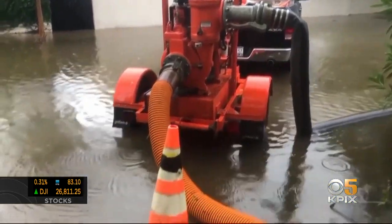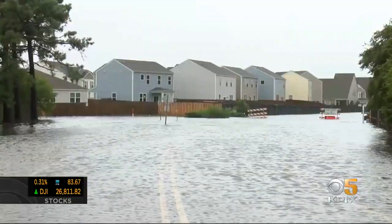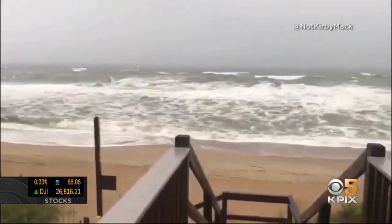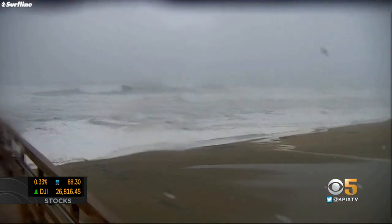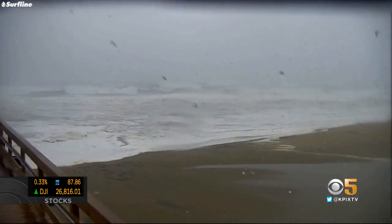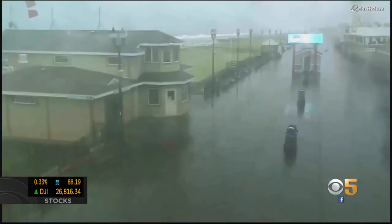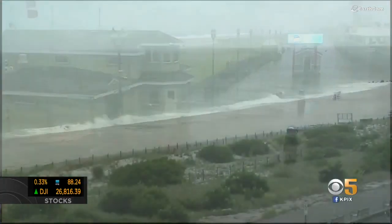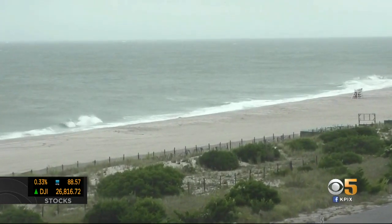Dorian also caused widespread flooding in coastal communities around Charleston and Wilmington. When you've been displaced in a storm like this two years in a row, it's tough. It's tough on the family. Dorian is expected to continue skirting the eastern seaboard throughout the weekend. Storm surge, hurricane, and tropical storm warnings and watches have been issued as far north as Canada. On the Jersey Shore, hurricane flags are up and the beaches are deserted. Katherine Johnson, CBS News, Kill Devil Hills, North Carolina.